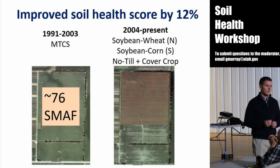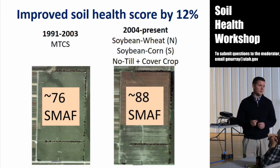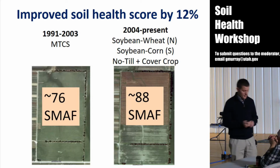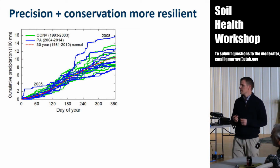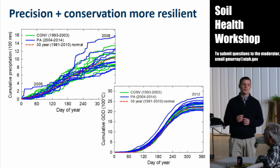Soil health, we're still working on some of these analyses, but early indicators suggest that we are seeing some improvements in the health of the soil in that field. This is just the total SMAF score, and it's increased since we've implemented that precision and conservation system. I also want to mention that, when we started out, we were really hoping we'd see some yield gains, or some profit gains, and we really didn't see those. But I do think that it's very encouraging that these systems did quite well, maintain profit, even though the weather conditions during that system were more extreme than the conventional system.